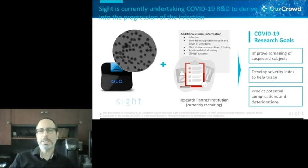We can take a blood sample and turn it into a large collection of digital images that represent that blood sample, and we can run various research studies on that. So we can actually look for indicators within that sample that may indicate the prognosis of the disease. Again, this is R&D, but we're seeing some interesting results.